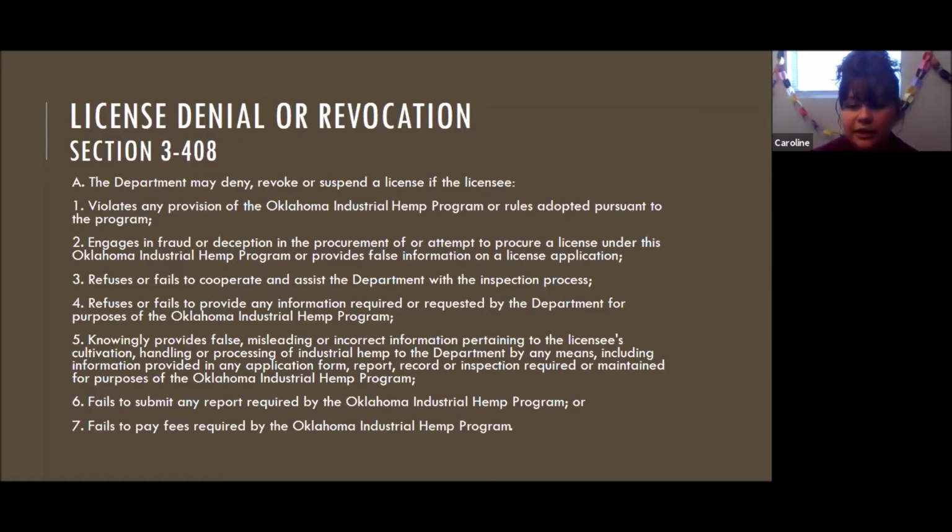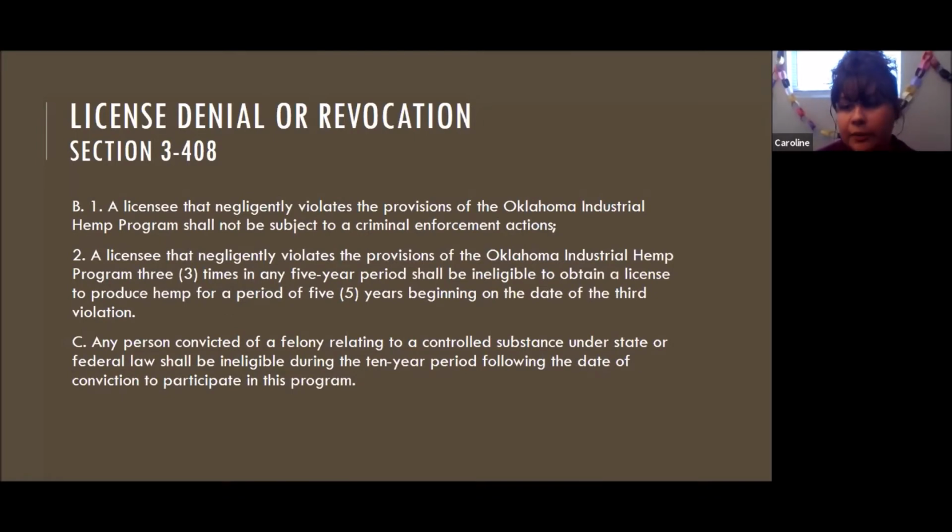So if you don't send in your harvest report in a timely fashion, that could actually be grounds to revoke your license or deny your license the next year. If you fail to pay required fees by the hemp program, and that does include the lab fee as well. So if you don't pay your inspection fee and you don't pay your license fee, lab fee, all those things, you can not have a license.